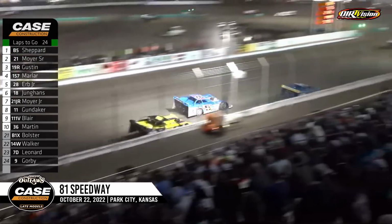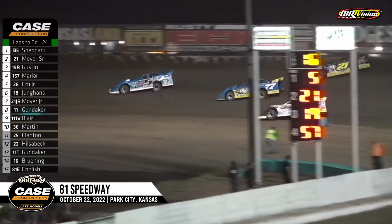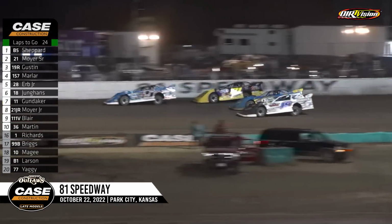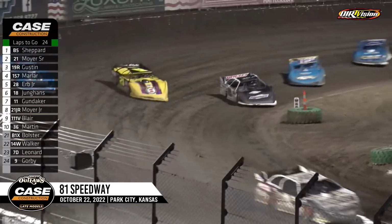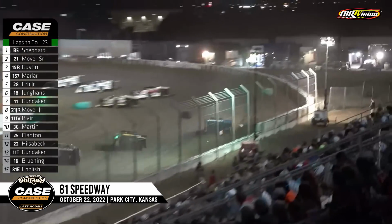Down the front straightaway, Shepard cannot get around the 77 of Yegi on the bottom. That leaves the outside open, and that's where Moyer goes. Now Shepard slides high off of corner number 2. Here comes Gustin on the bottom on a dynamite one here at 81. They're 3 wide for the lead. Gustin down low, Moyer down the middle off of corner number 4. Shepard leads. Shepard leads lap 17, but it is under heavy protest right now.